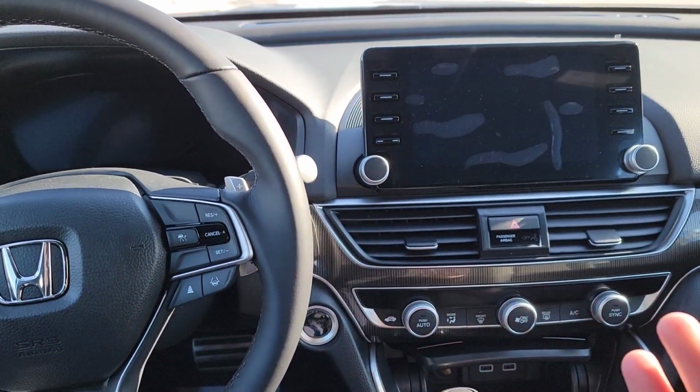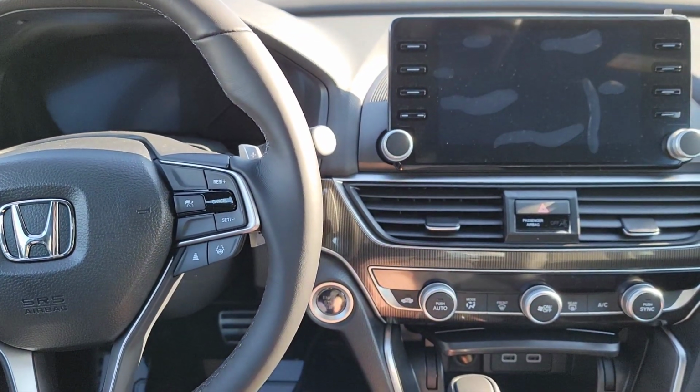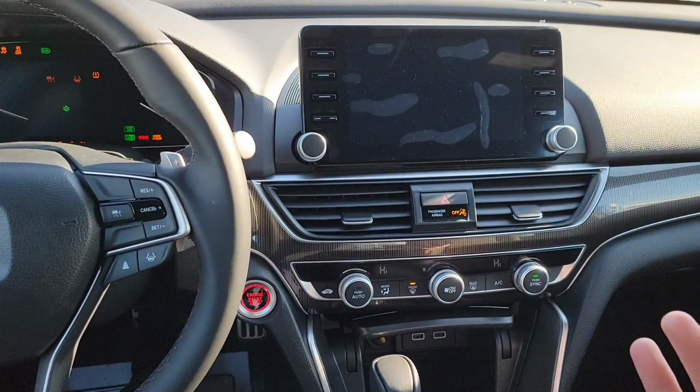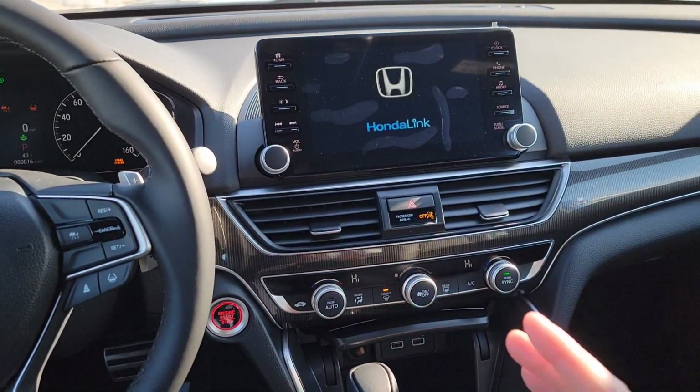Now, as we get inside of the vehicle here, just make sure you have the key fob with you guys. Just simply put your foot down on the brake, hit the start button, and watch everything light up from this point, okay? So now the vehicle is fully on.